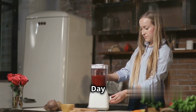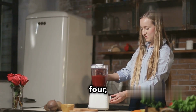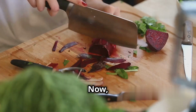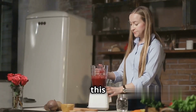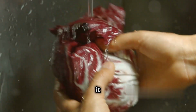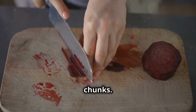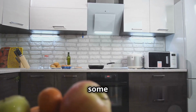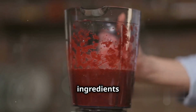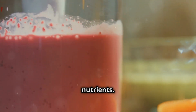Chapter 4, Day 4, Beetroot Detox Juice, the Ruby Red Powerhouse. Day 4, you lot, and we're getting down and dirty with the Beetroot Detox Juice. Now I know what you're thinking, beetroot, but trust me on this one, this juice is a bloody revelation. Grab yourself some fresh beetroot, give it a good scrub. We don't want any dirt in our detox, and chop it into chunks. You'll also need a couple of apples, some carrots, and a knob of ginger for that extra kick. Now feed those ingredients through your juicer. We want a vibrant ruby red juice that's bursting with flavor and nutrients.